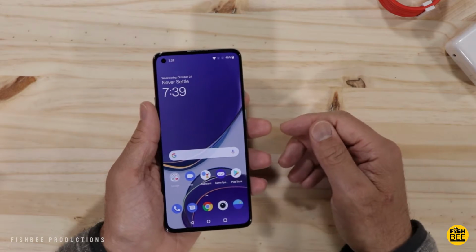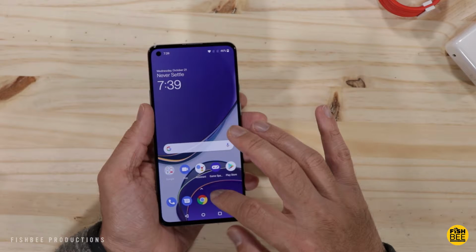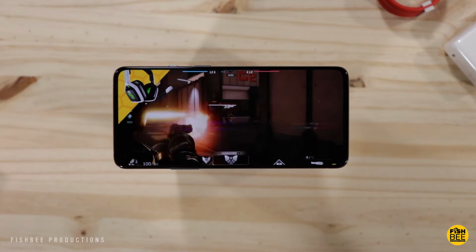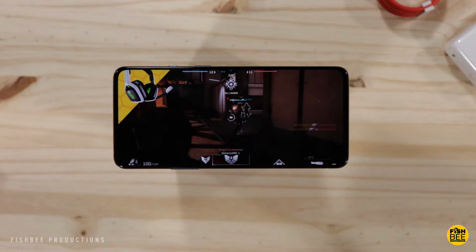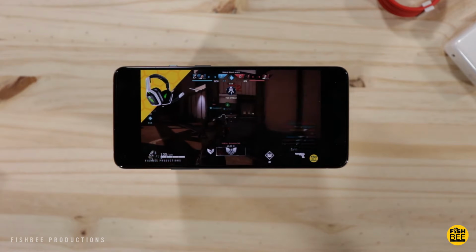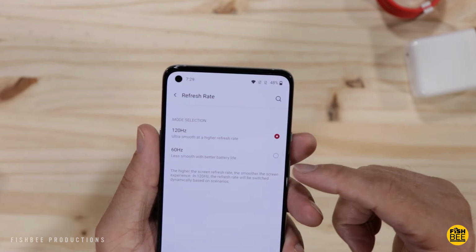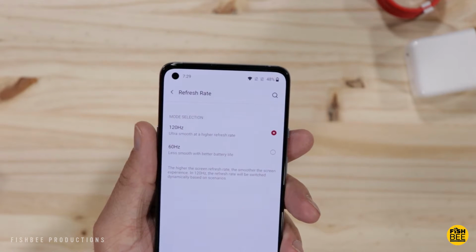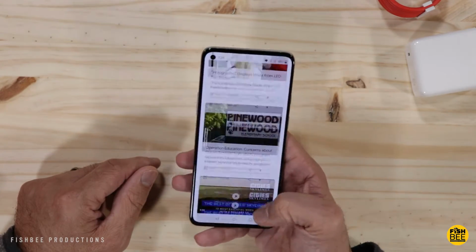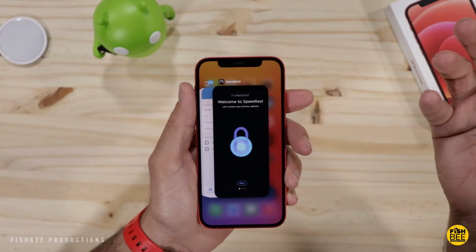Now the next reason that you might want the OnePlus 8T over the iPhone 12 is going to be the screen size. Sure, the screen on the iPhone 12 isn't as small as the iPhone mini or the Pixel 4a, but using the OnePlus 8T after using the iPhone 12, it just feels so much better. It's easier to type on and just gives me a lot more room to do everything. Not to mention the screen on the OnePlus 8T, 120Hz refresh rate versus only 60 on the iPhone 12. I know this isn't a deal breaker for everyone, but once you get used to that buttery smooth 120Hz refresh rate, yeah, you don't want to go back to 60Hz.